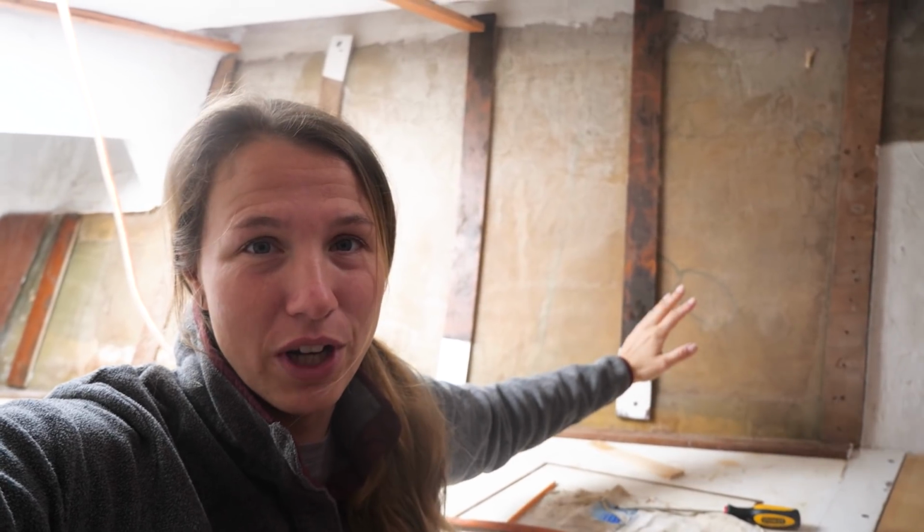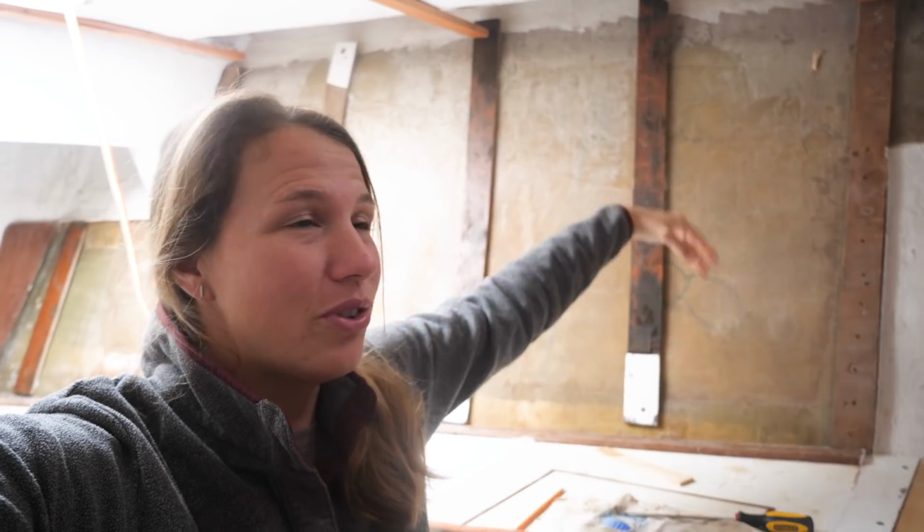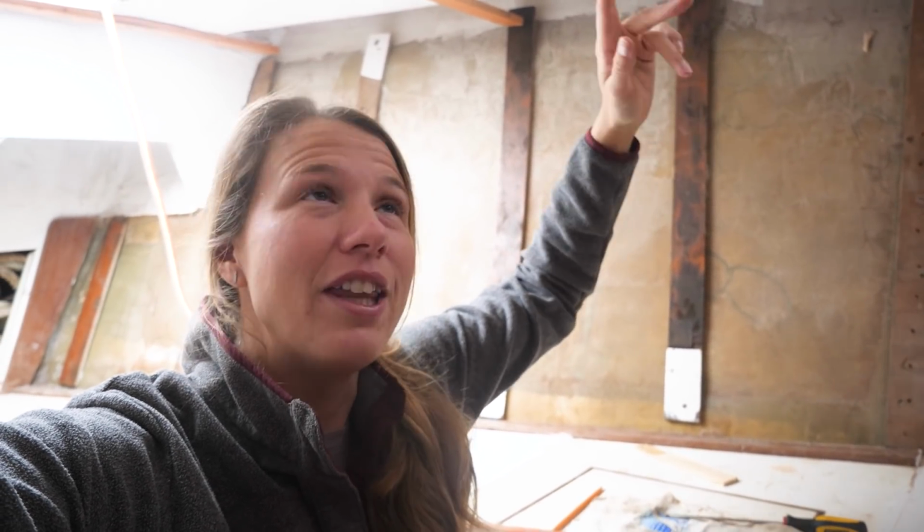We're going to put some insulation behind there, and then new shiplap paneling. We still need to do the ceiling panels in here, and then the beadboard up top. So basically a full renovation of this v-berth, putting it back to an actual cabin, a bunk.